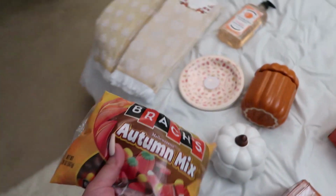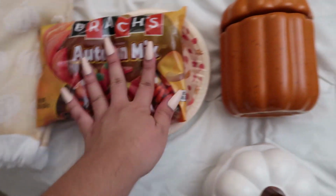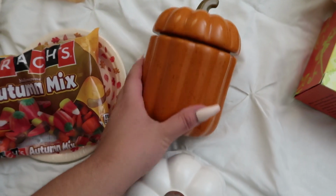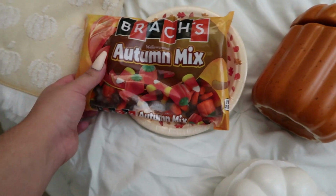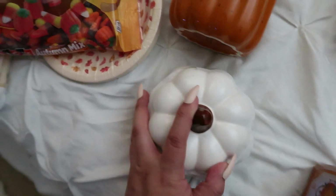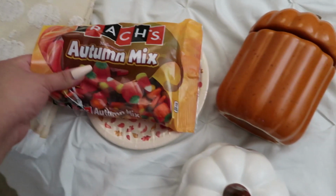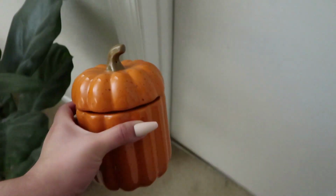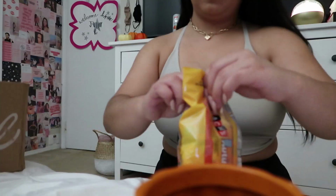I actually thought about this, but wouldn't it be smart to put some of this candy corn into either this pumpkin or this one? I feel like I might actually do that just because, why not? I kind of want to put them in this white one, but at the same time, I don't feel like this whole bag is gonna fit in this white one. I'm gonna go ahead and wash this one out actually, just in case it has dust or anything, because that's nasty.